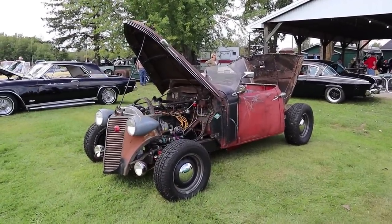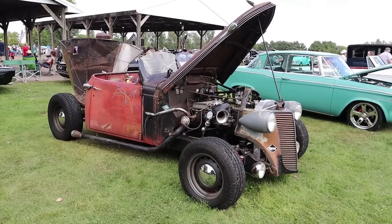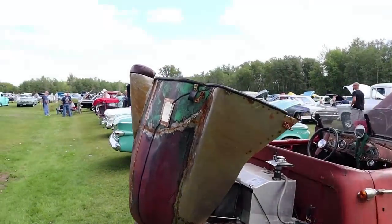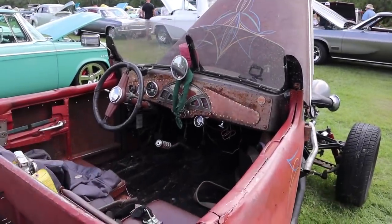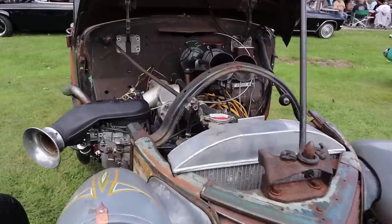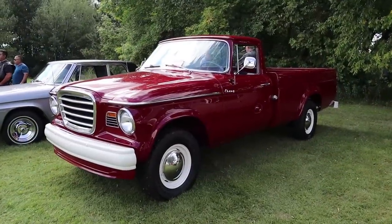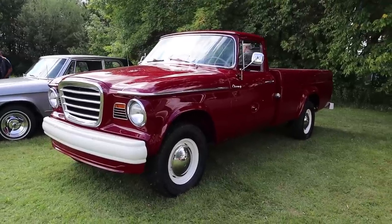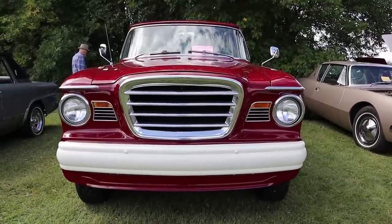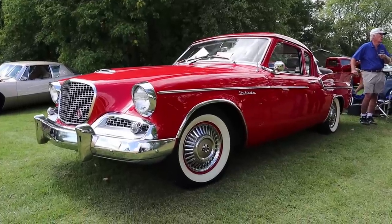It's like a Studebaker rat rod. I don't know if I've seen a Studebaker rat rod before. It's on a '37 Dictator Roadster Studebaker. And look at the custom work here. A '63 Studebaker Champ pickup, pretty unique. 1961 Studebaker Hawk GT.